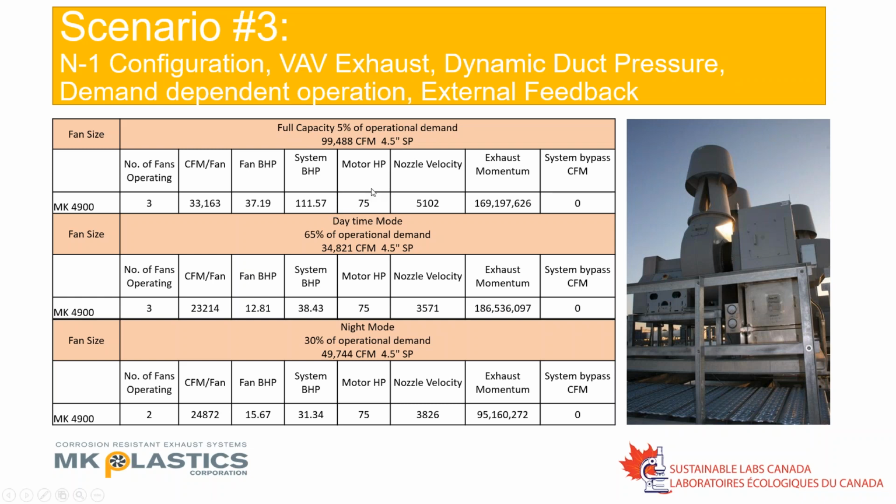My brake horsepower here, my horsepower of my motor has stayed the same, but my brake horsepower is greater at the lower areas, but far less at the top level. So we're still maintaining a good nozzle velocity, and my exhaust momentum is consistently high. You'll notice that it changes in the middle with the fans. That's because of the volume of air and the nozzle velocity, the speed of the unit. But I'm still not using any bypass air in this system.